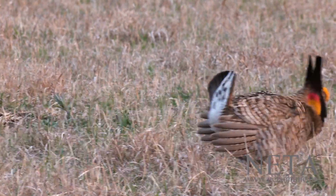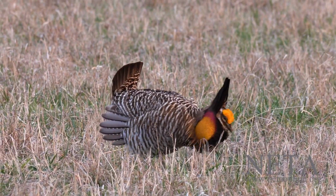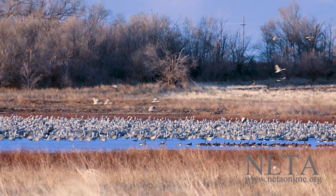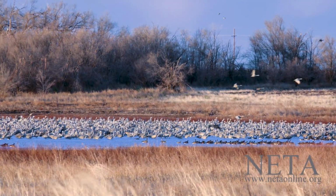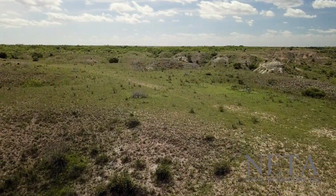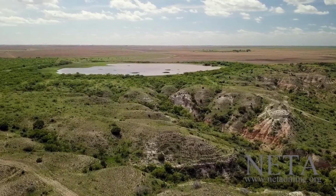And they're really important for a variety of wildlife, migratory birds, and a lot of wildlife conservation issues. At the southern end of the Great Plains begins a network of virtually unknown yet critically significant wetlands called playas.